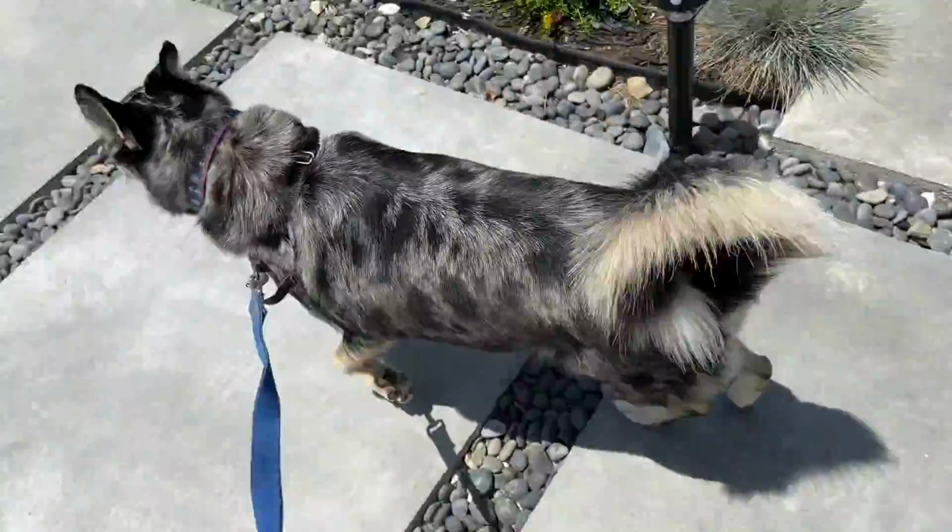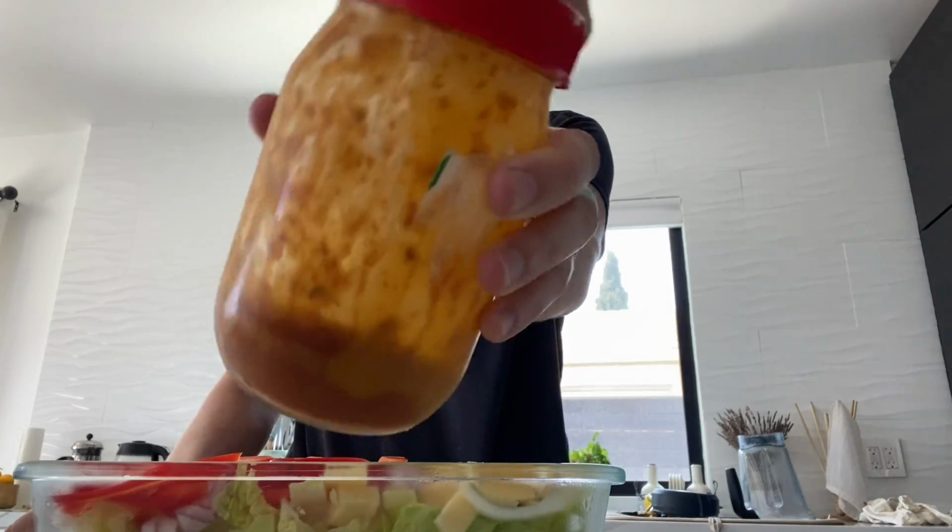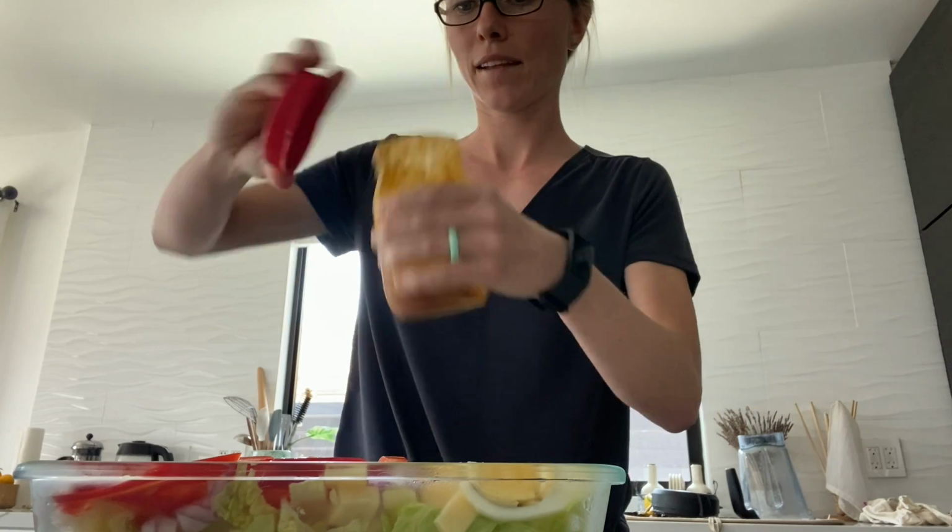After that walk, I head back to work and I'll work for about another 3 to 4 hours before I go to have my lunch. And today I'm having the Chipotle Cobb salad from my new 6-week summer meal plan.